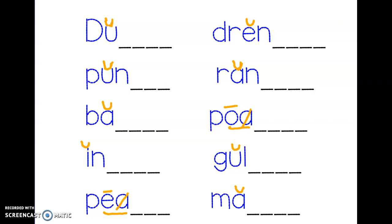You're right, it's a short vowel. Look at the rule. How should we spell it? If it has a short vowel, we are going to write T, C, H.